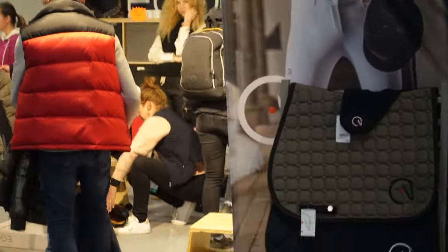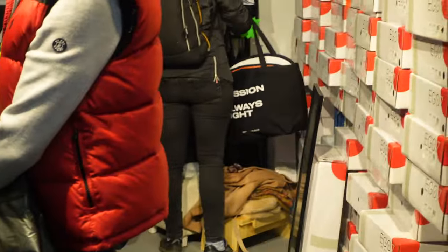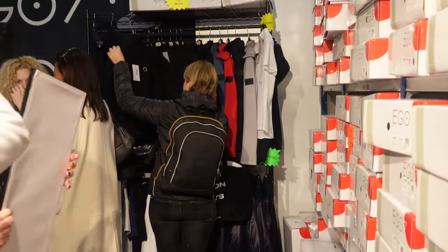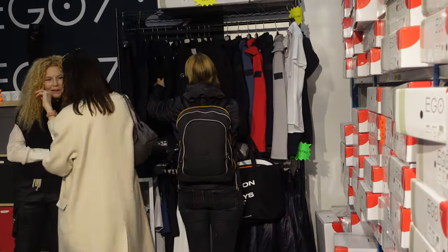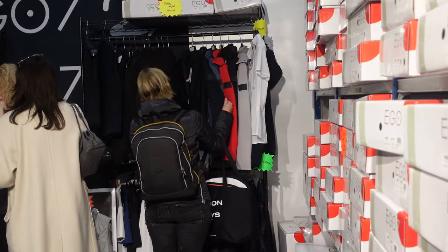But now she's looking at coats that were like €230. So I don't know what's going on. Who is this person? Because I don't think I've ever met her before at the closing sale. So she's turned into a monster looking at really expensive stuff. Normally she never spends any money on expensive stuff at all. And now she's looking at coats and gilets. Keep reminding her, any old one will do, but anyway, we're looking at Ego 7.